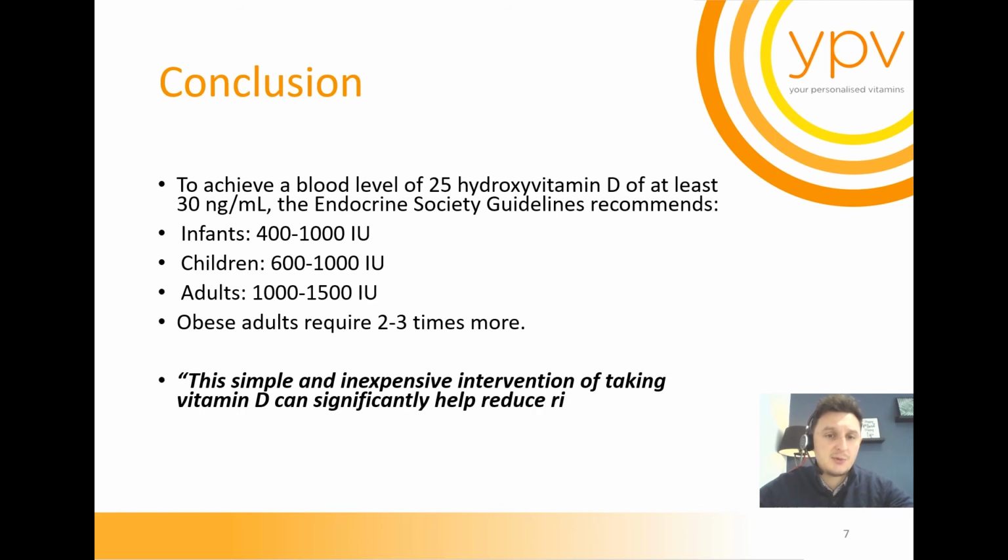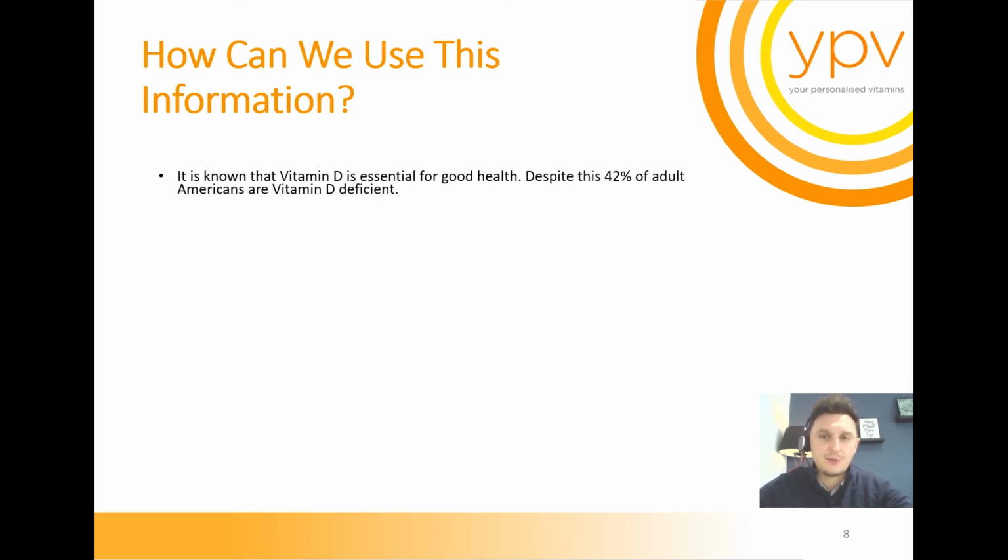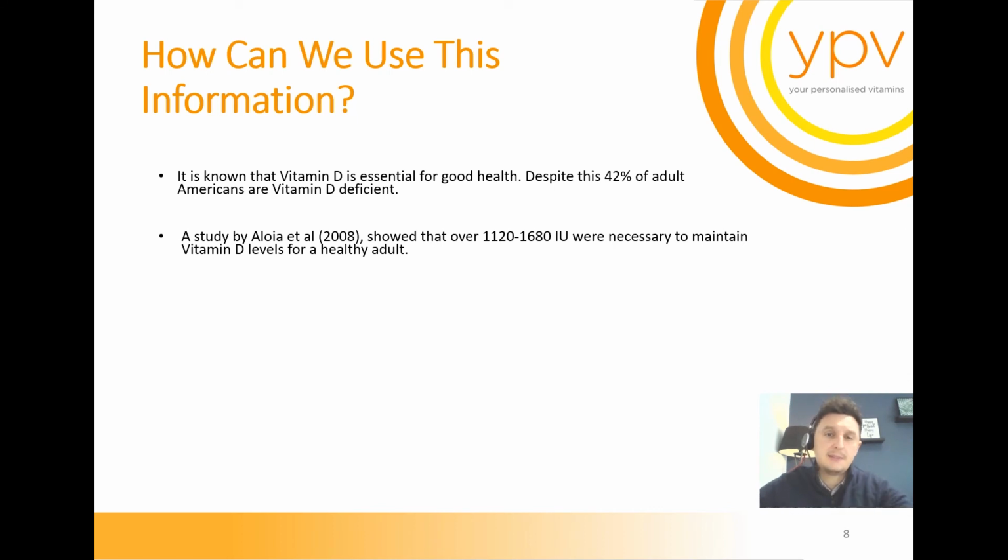Now, a simple sentence from Dr. Holick: the simple and inexpensive intervention of taking vitamin D can significantly help reduce risk of infection by this deadly virus. How can we put the information that the study has found into practice? Now, we know that vitamin D is essential for good health, and despite this, 42% of adult Americans are vitamin D deficient. Another study by Aloia et al. in 2008 showed that 1,120 to 1,680 international units were necessary just to maintain the levels of vitamin D within the blood for a healthy adult.